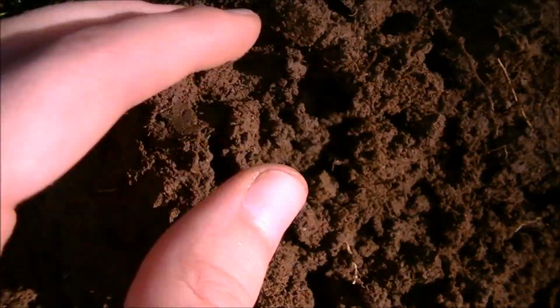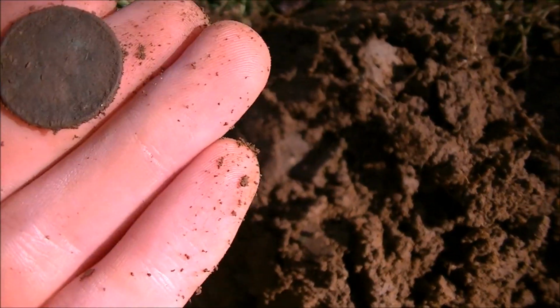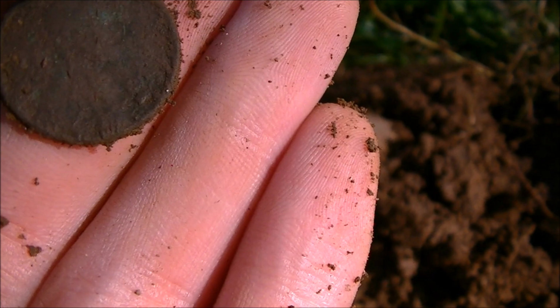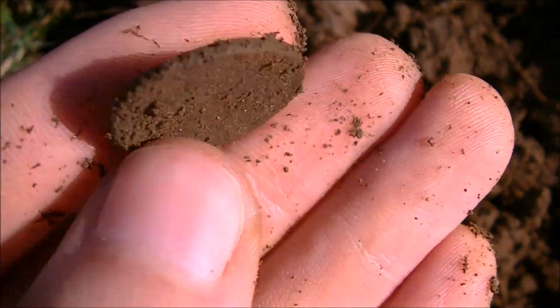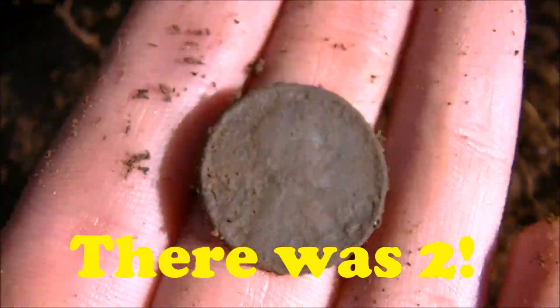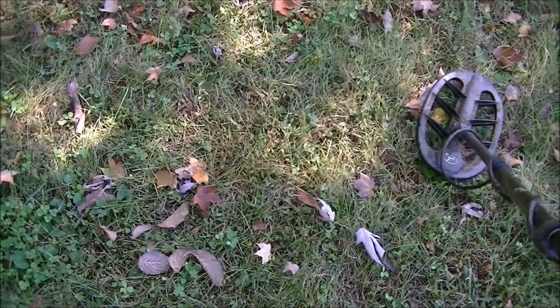Hoping it's an Indian, but probably another wheat penny. Yeah, it's got Lincoln on the front of it. It's pretty green though. Oh, you actually can kind of see there, it's 1952 or 7 maybe. But another wheat penny, so not bad. We'll keep hunting.